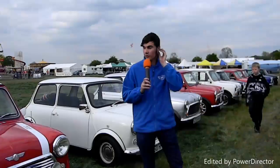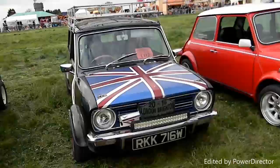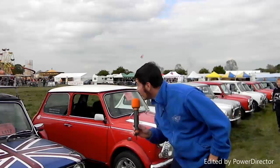fitted into these cars. Mini Clubman Estate. Clubman is the recognisable square front end on it. This is the estate, so plenty of seats in there, plenty of people in there as well. Hello. Bit different, full length roof rack.